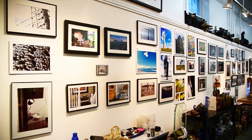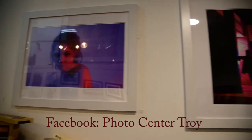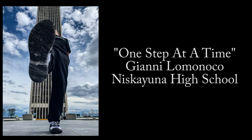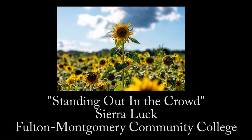Thanks to our intern, Rosina Torres, the Facebook page, Photo Center Troy, our Facebook page, she assembled all the pictures except a couple and put them up on our Facebook page. And so the entire exhibit can be viewed on the Facebook page. Online, we are photocentertroy.org or www.photocentertroy.org. That's our website, and we try to keep it up to date with the latest exhibit.